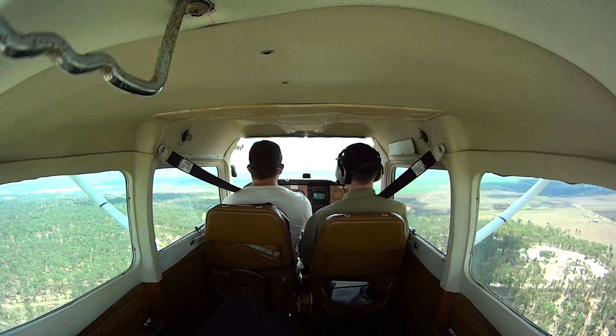I'll talk you through the sequence, and we'll tidy up what happened last time. Okay, bring the power back to the bottom of the green. Holding that attitude, one stage of flap. Just push forward against that pitch up, wait for 10 seconds. Then after that, just tidy up whatever trim remains. Okay, carburetor heat on. Wait for a little bit longer.